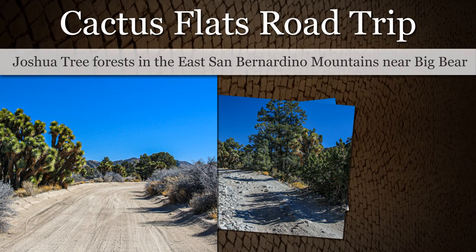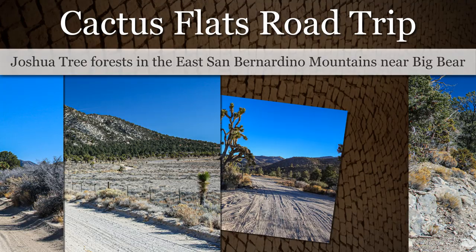Get ready for a back road trip through the San Bernardino Mountains of Southern California to see transitionary terrain of both high desert and mountain scenery.